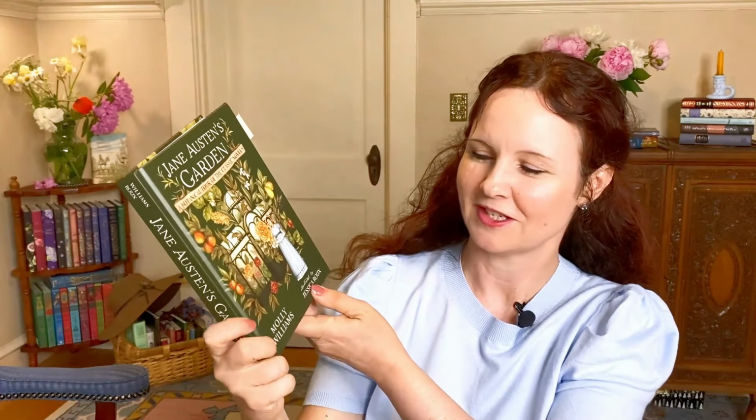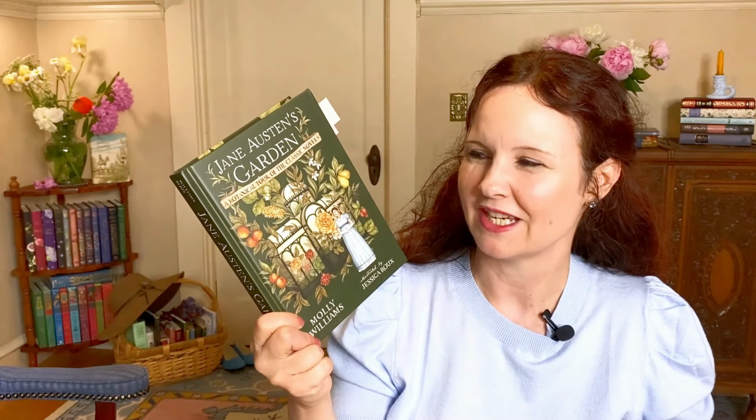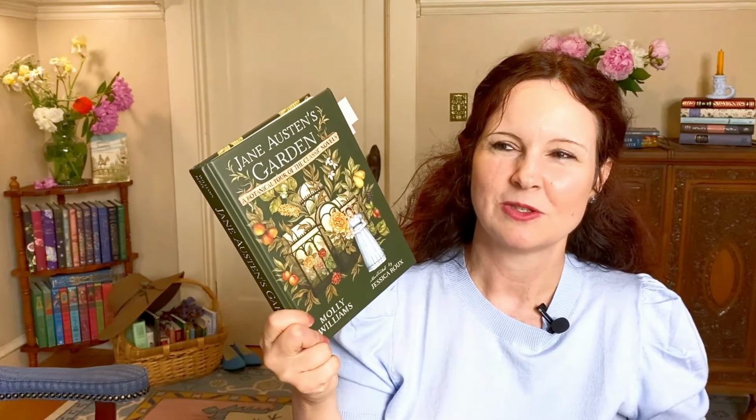Jane Austen's Garden by Molly Williams with the illustrations of Jessica Roux. It is a beautiful version that is wonderfully organized. It's divided up into the different types of gardens that Jane Austen would have been familiar with during her lifetime, such as the parkland and the kitchen garden.